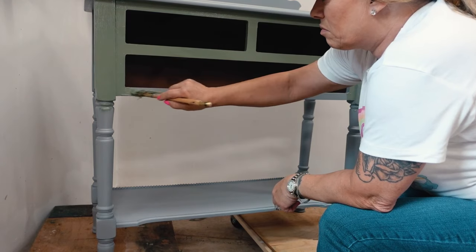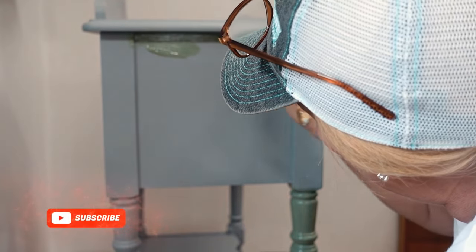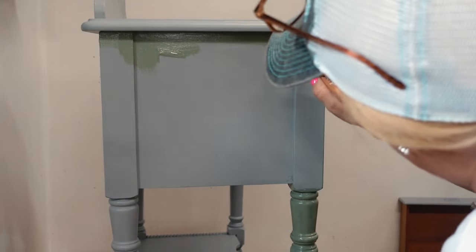Oh yeah, this is definitely the right choice in color. Do you like it or what? As it dries, the shade definitely gets darker, which is one of the features that I love. It takes it to a deeper sage green than what you see right now.